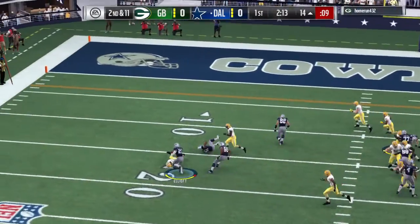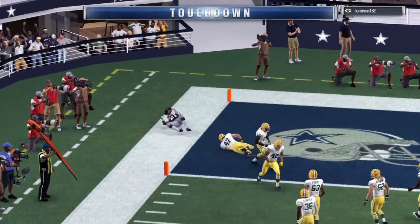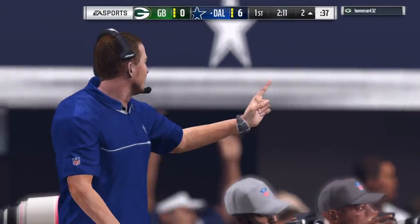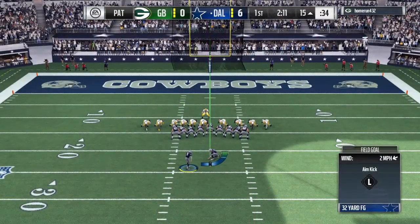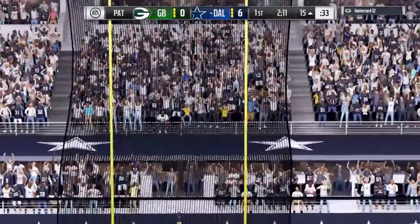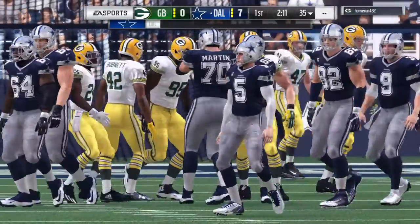They'll try to sweep with Elliott. And he'll take it into the end zone for a Cowboy touchdown. Ezekiel Elliott taking it in from 14 yards out. And the Cowboys have taken the early lead. And this is up and good to make it 7-0 Cowboys.